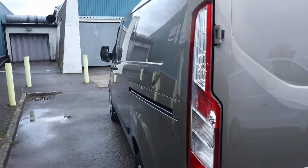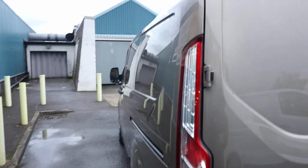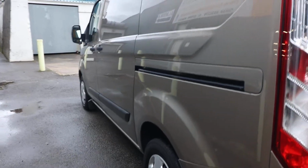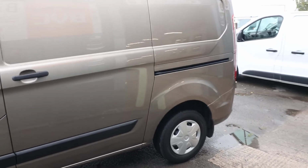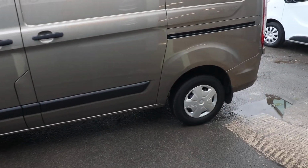So having a look down here, using the reflections where available, you can have a look for any dings or dents or anything like that. You can see that it is looking very, very clean and straight down here. It's nothing that I can particularly point out to you in a way of adverse condition. On a Trend of this age, you get the steel wheels with the Trend wheel trims.